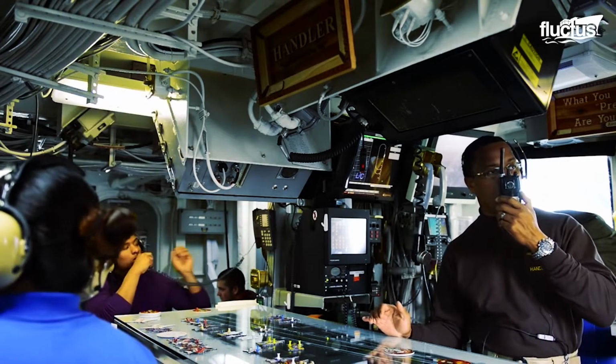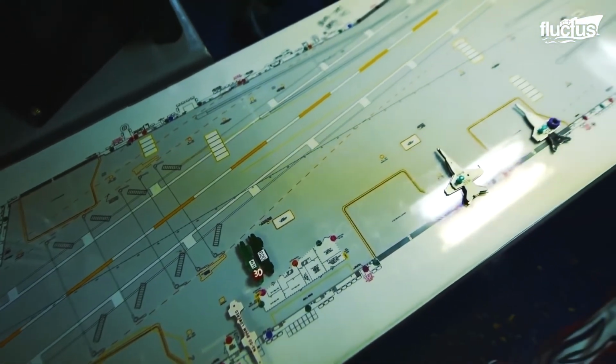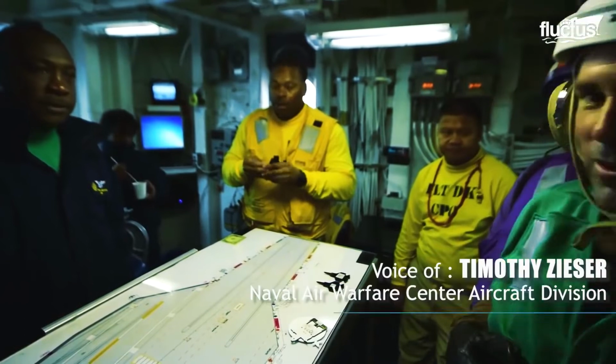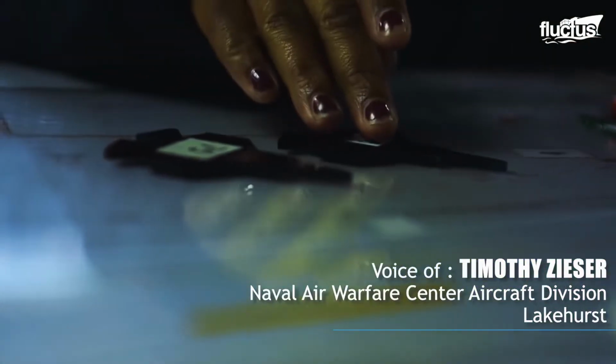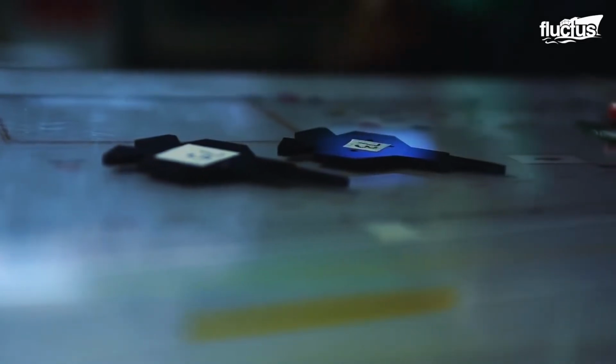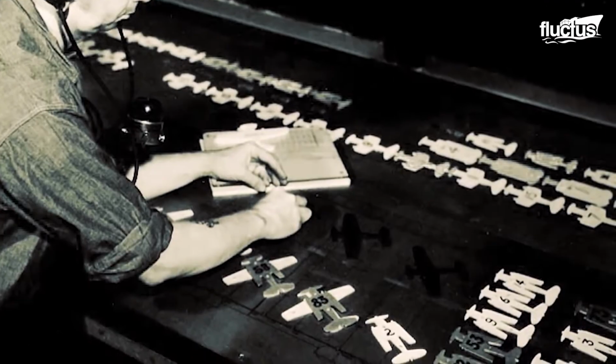The Ouija board is inside flight deck control. The aircraft handling officer has a physical tabletop that has scale aircraft templates, and that is the way that they have tracked aircraft movement and management on board the flight deck and hangar bay going back to World War II.